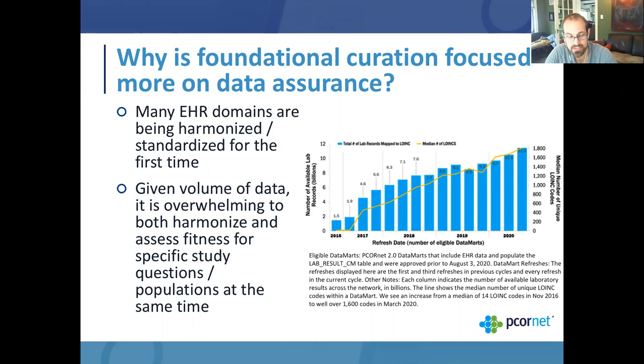And given the volume of data, it's overwhelming to do that harmonization while also assessing fitness for specific study questions. And again, just to illustrate the point, the graph shown on the slide here is essentially the growth of lab results within PCORnet over the last 4 years or so. The bars represent the number of lab results available in the data models of PCORnet partners, in billions. So 1.5 in 2016, and then 11.5 after our latest refresh in July of this year.